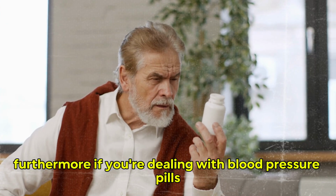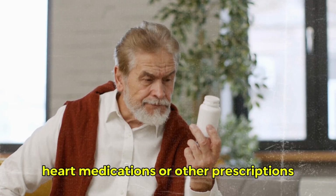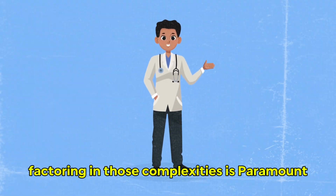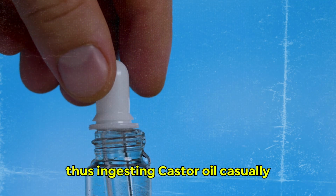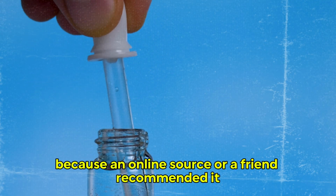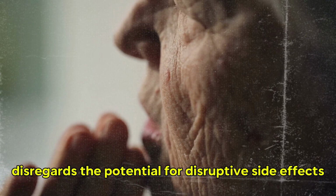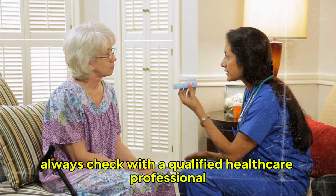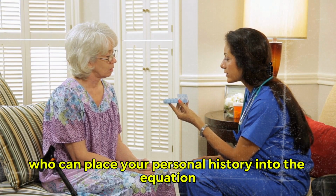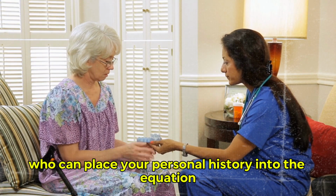Furthermore, if you're dealing with blood pressure pills, heart medications, or other prescriptions, factoring in those complexities is paramount. Thus, ingesting castor oil casually because an online source or a friend recommended it disregards the potential for disruptive side effects. Always check with a qualified healthcare professional who can place your personal history into the equation.